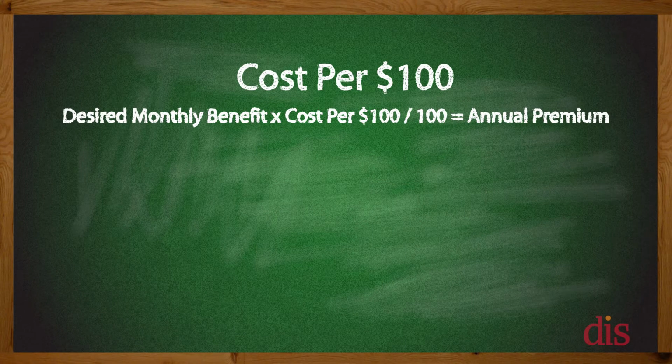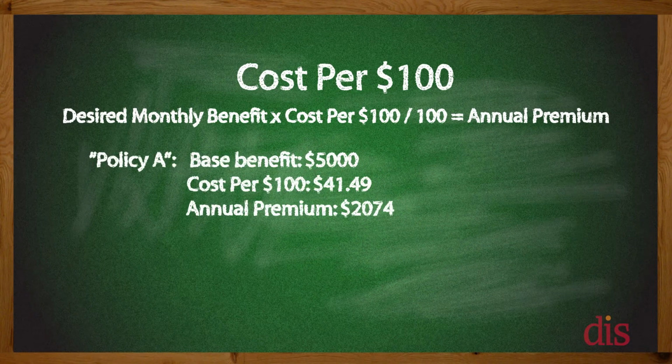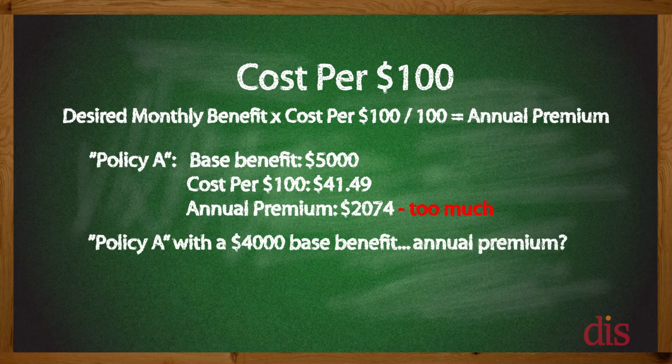For example, let's say a policy with $5,000 of base benefit and a cost per 100 of $41.49 sounds great to your client, but the annual premium of $2,074 is way too much for her. She seems okay with only a $4,000 per month benefit. Now she wants to know what the annual premium would be.